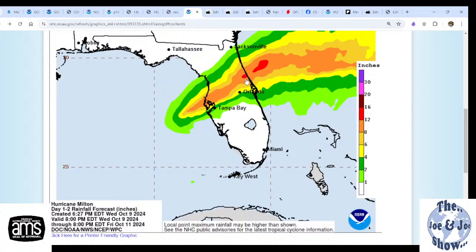I have it up on the screen. Yeah, that seems to be where they are, and then getting just offshore. That same 12 to 16-inch ISO Hyatt. Well, actually, it's not an ISO Hyatt. It's a contour. That deep shade of red with 12 to 16 inches.